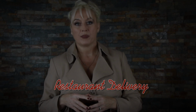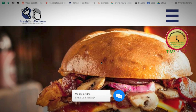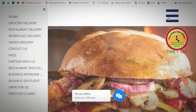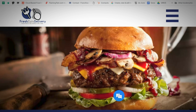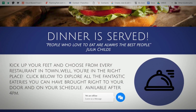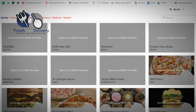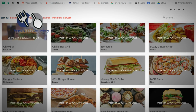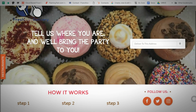So with restaurant delivery, this is the one that's most similar to like an Uber or a Grubhub. This is where the order is going to come in. The customer will go onto your site, they're going to choose the restaurant they want, choose the items that they want on the menu, they're going to check out, they're going to pay for it online with a debit or credit card, and then that order is going to automatically get shot over to the restaurant, who will have a tablet that we provided for them that's connected to your software.